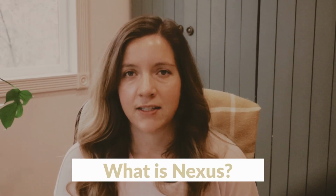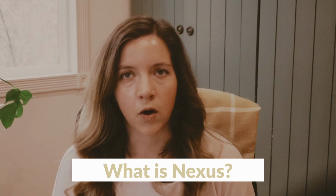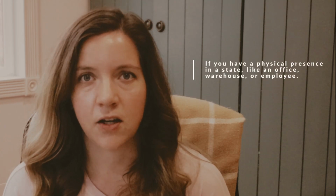Now let's talk about nexus. This is a fancy term for connection. If you have a nexus with a state, you're required to collect and remit sales tax there. But how do you know if you have nexus? It can happen in a few ways. If you have a physical presence in a state, like an office, a warehouse, or an employee, then you probably have nexus. Or if your sales hit a certain revenue threshold in a state. Each state sets its own thresholds. Keeping track of where you sell and how much you sell is super important.